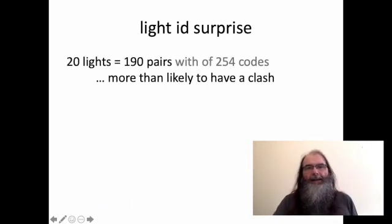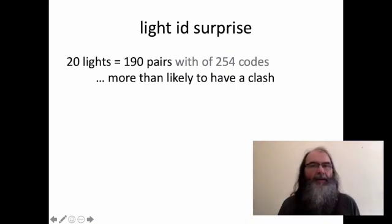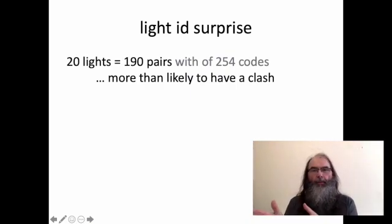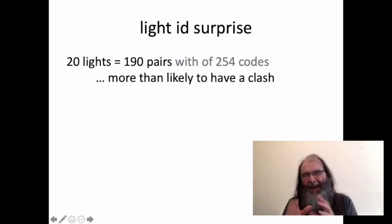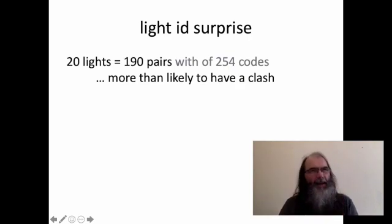What about our IDs? Even with 20 lights, there's 190 different pairs that all have to be different. And we've got 254 codes. Now, it's not quite two-thirds of it. Actually, there's a little bit of overcounting that goes on here. So it's not quite that, but it gives you a sense that there's a lot of things that have to be different. And in fact, if you do the sums precisely, you're more likely than not to have a clash.